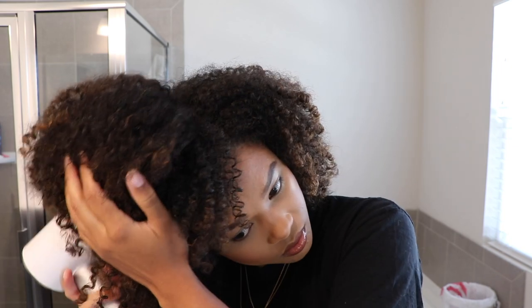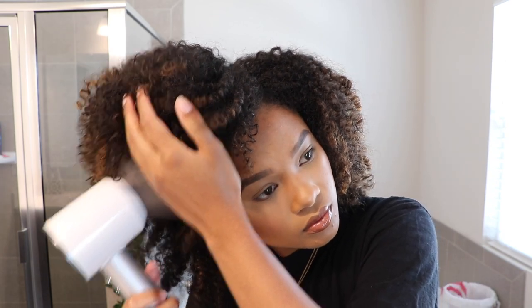We lost a little bit of volume, but what I'm gonna do now to get some of that volume back is grab my diffuser. The diffuser is great because it's going to help dry the mousse, give us more volume, and it's also gonna help encourage curl definition at the same time. So this is literally gonna get our look all the way together. As usual, I'm just using my diffuser on the lowest airflow setting as well as the lowest heat setting. All right, so we are getting there.